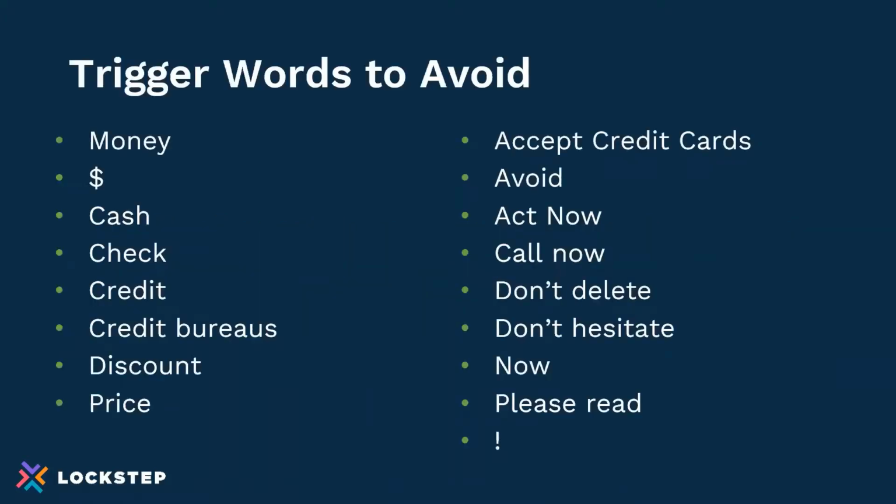And a lot of these trigger words, as you can see on the screen now, are common words that we're using in accounting and AR every day. So we're using dollar signs, we're talking about money or cash or checks. And so you have to get a little bit more creative on what these subject lines could be that are going to avoid these words that are going to immediately mark your emails as spam.